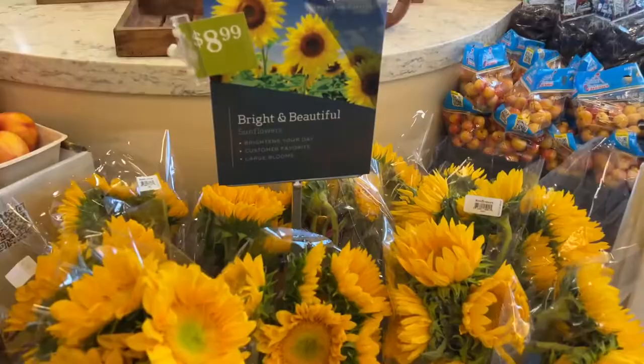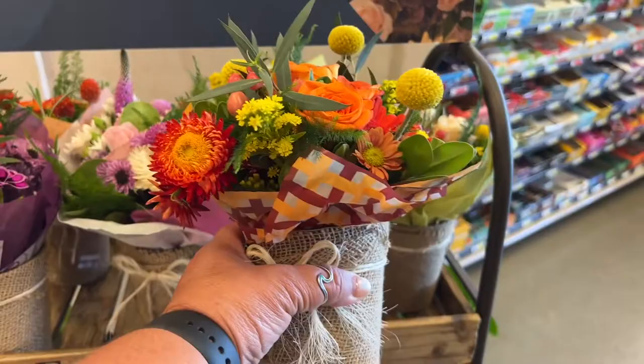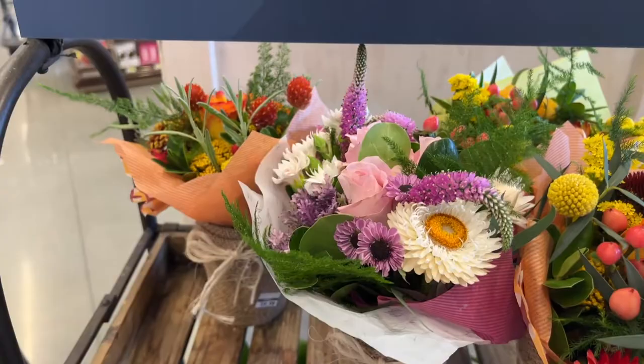These are adorable. Look how cute these are. Oh, I love the lavender one. These are adorable. They're so cute.